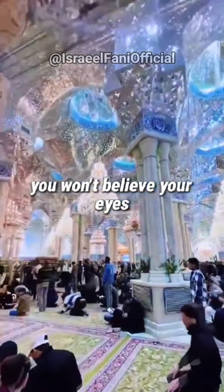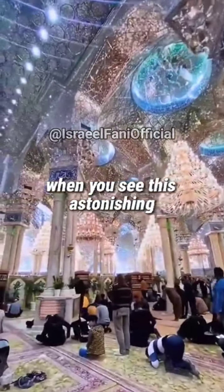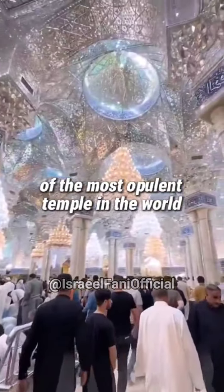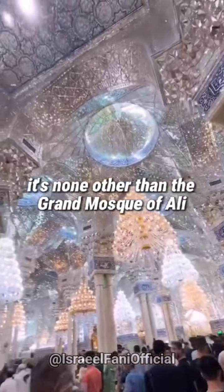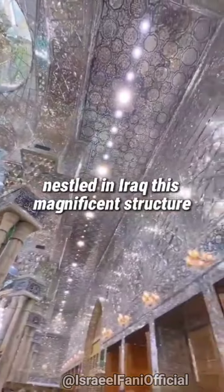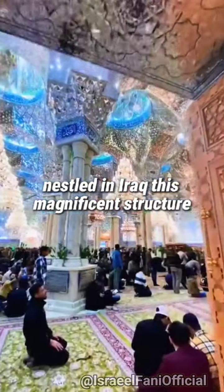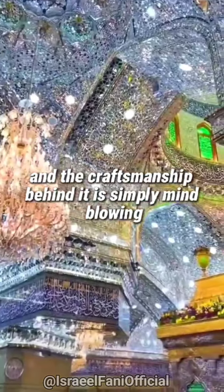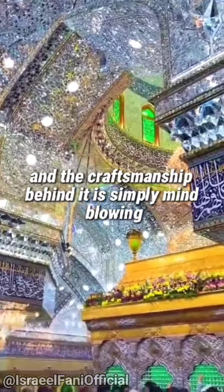My goodness, you won't believe your eyes when you see this astonishing architectural wonder. Have you ever heard of the most opulent temple in the world? It's none other than the Grand Mosque of Ali, nestled in Iraq. This magnificent structure comes with a price tag of over $40 billion, and the craftsmanship behind it is simply mind-blowing.